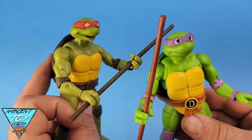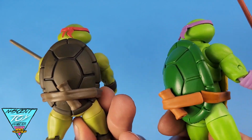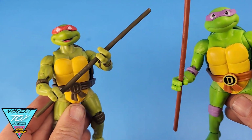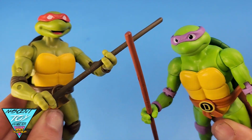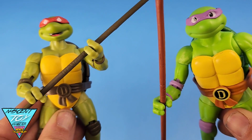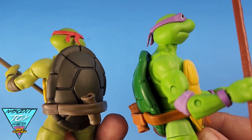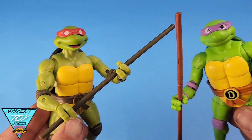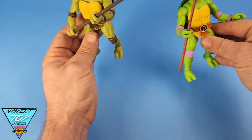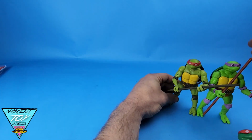For me, it was a no-brainer, guys. It was a must. So I had to have them. At the end of the day, they're just action figures. But I dig their articulation and I like the way they look, and they look really good on my shelf. So let's take a look at them all together here to get a really good sense of what I'm talking about.